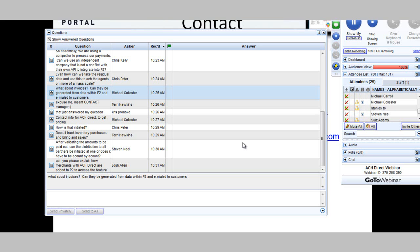Yeah, so I've got a couple more questions here I'll get to. I saw one at the bottom, guys, and it says, can you please explain how a merchant with ACH Direct are added to P2 to access this feature? So maybe we missed a little bit of explanation there, Josh. This is not designed for the merchants at all. The merchants won't have access. They won't be using this. This is specific for an ISO, a processor, an acquirer, somebody who's more on the other end of selling the service. So we won't actually have any access through our system for merchants to be able to get in and use this ACHing service.